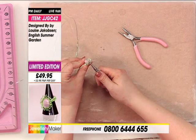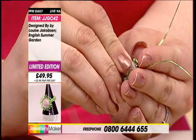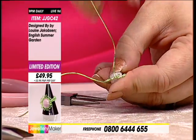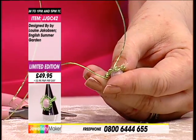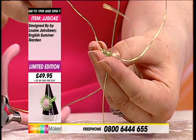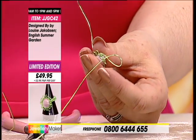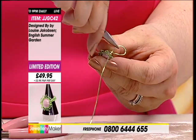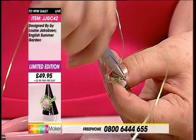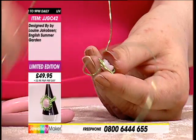So we've got round to the other side, and we're just going to hook it around that first loop that we did round the other side. Just turn that round so I can see that. There we go. Hook it round there and loop it back through the last loop you did, and that'll then secure it in place. If it gets tight like that, just get your flat nose pliers and open it out a little bit and ease it through. Tease it nice, all the way through. You're not going to end up with the kink, and that's gone through completely now.